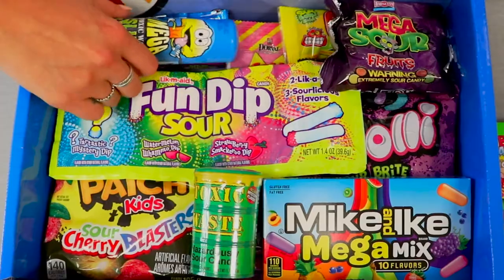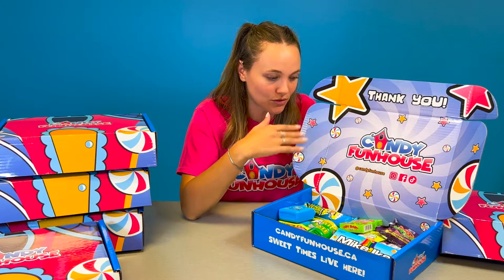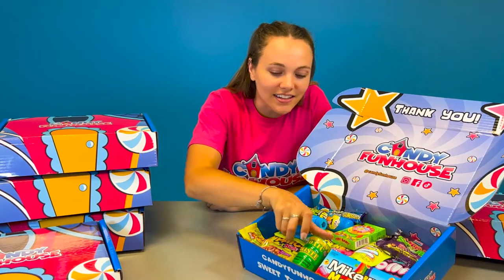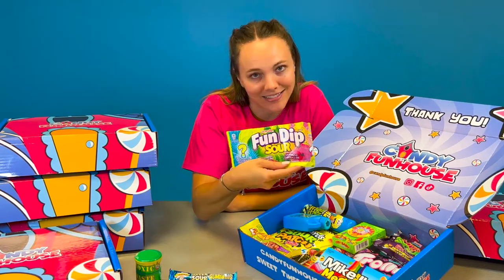Oh my God, there's so many candies in here. We've included everything from almost a sweet sour to the most sour. Look at all these goodies. I mean, you've got classic Toxic Waste, Warheads, gumballs, sour fun dip.